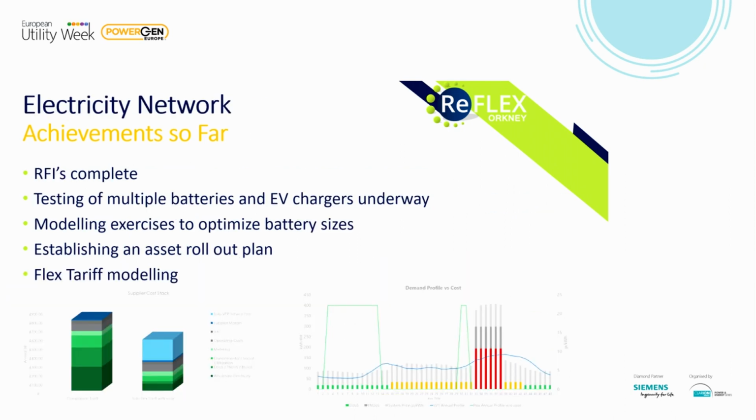In terms of the electricity network, we've completed some RFIs. We're testing the use of multiple different batteries across the system, and also the impact of different EV charging mechanisms. So this idea of potentially using rapid chargers against the slower chargers, where someone plugs their car in and says, well, I don't need to move my car until the next morning. Okay, we can use that in a system. Do we use that system to draw, be doing vehicle-to-grid charging or doing it the other way, and manage that across when the generation is on the system. And we're also establishing now a wider asset rollout plan.